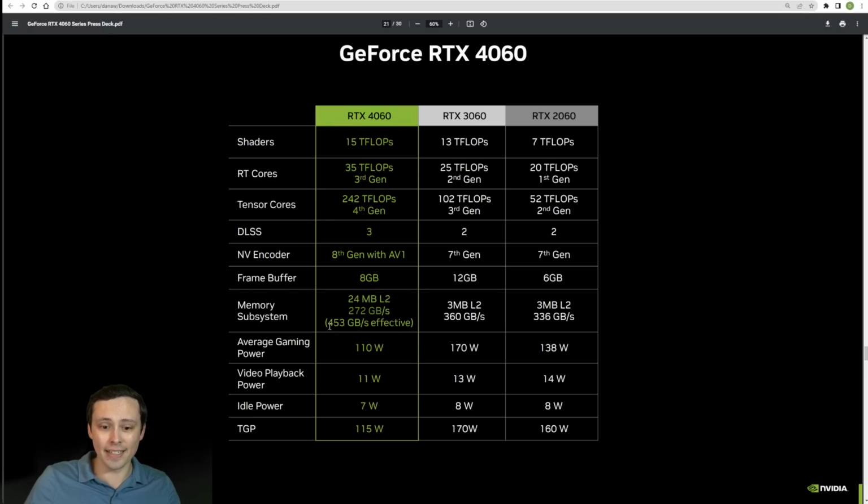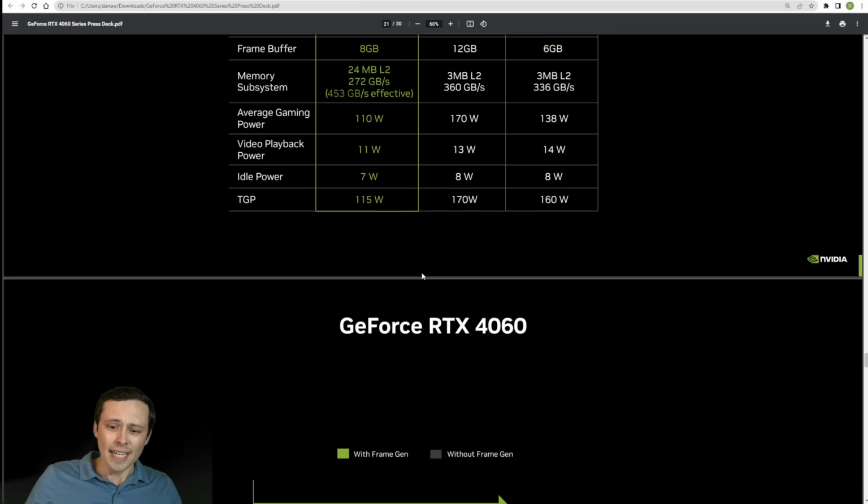So we're not quite getting that doubling of performance, but it is an increase in performance when they're making this 453 gigabyte per second effective bandwidth claim. So that's how they're reaching that. Anyway, those are the specs.